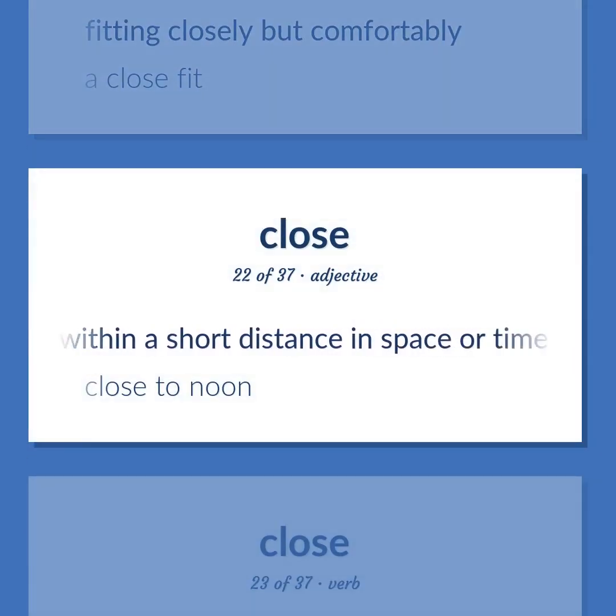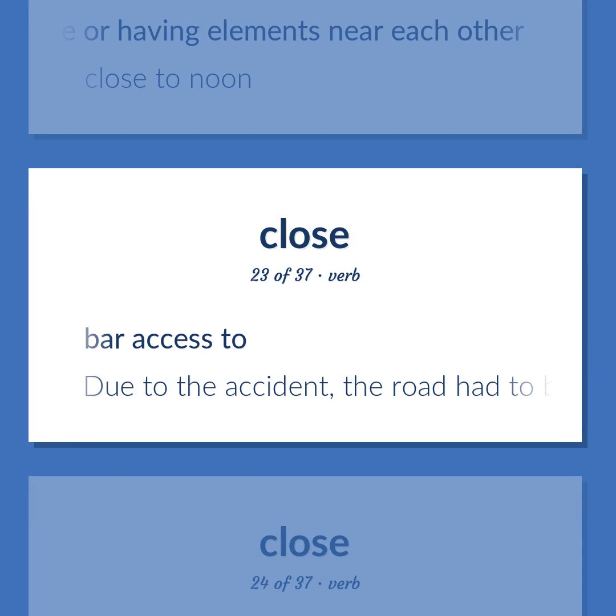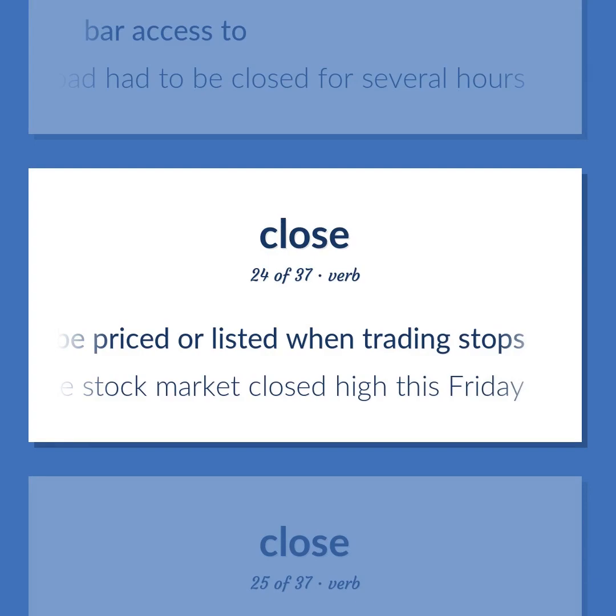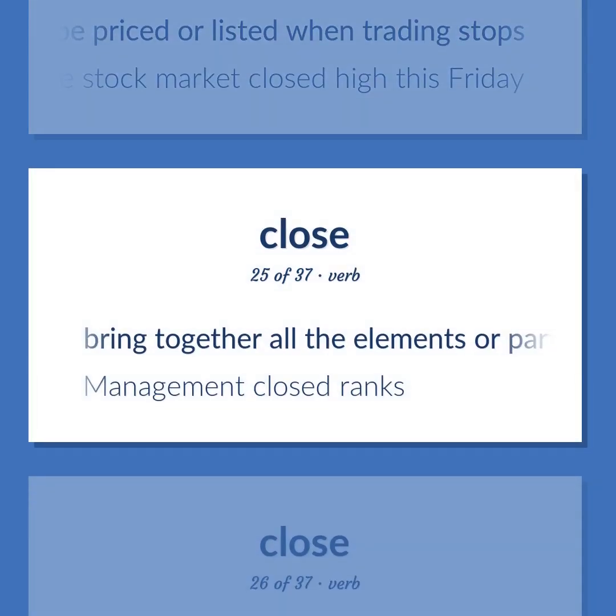At or within a short distance in space or time, or having elements near each other. Close to noon. Bar access to. Due to the accident, the road had to be closed for several hours. Be priced or listed when trading stops. The stock market closed high this Friday. Bring together all the elements or parts of. Management closed ranks.